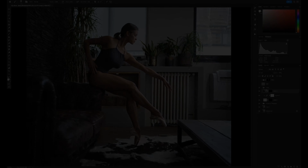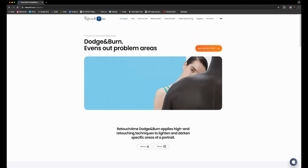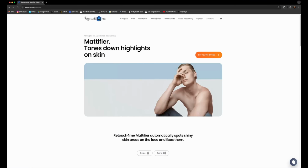This is why I got myself the Heal, Dodge and Burn, and Volume plugins. And on top of that, the Mattifier plugin just in case. And you know what? This is basically all I need for the majority of my work.